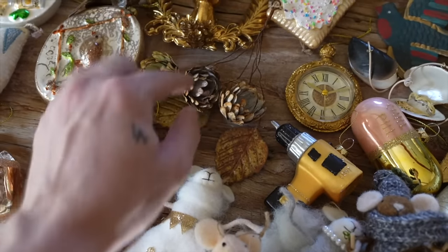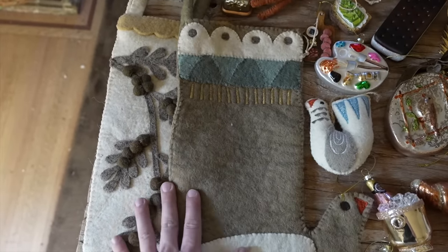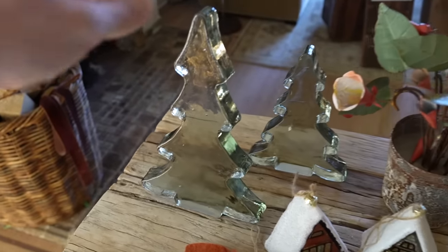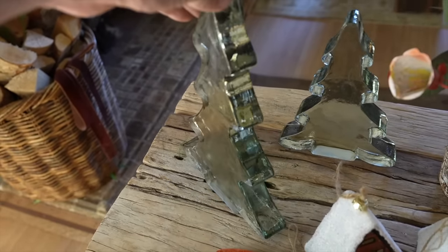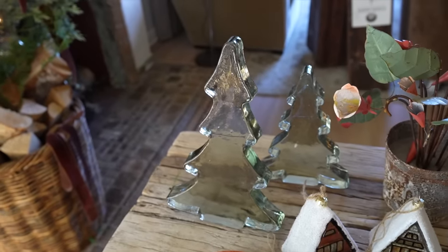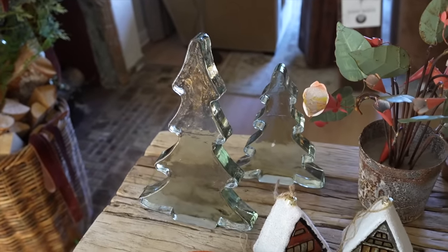I love the rusted flowers. We have a bunch of different stockings, more than these two. I just love these and thought I might want to use them. And then these are one of my favorite items that we got this year. I think they are so cool. They're like a hammered glass Christmas tree. If you place these in a window or somewhere that you get really nice sunlight, these would be so beautiful. So that's the plan for those.